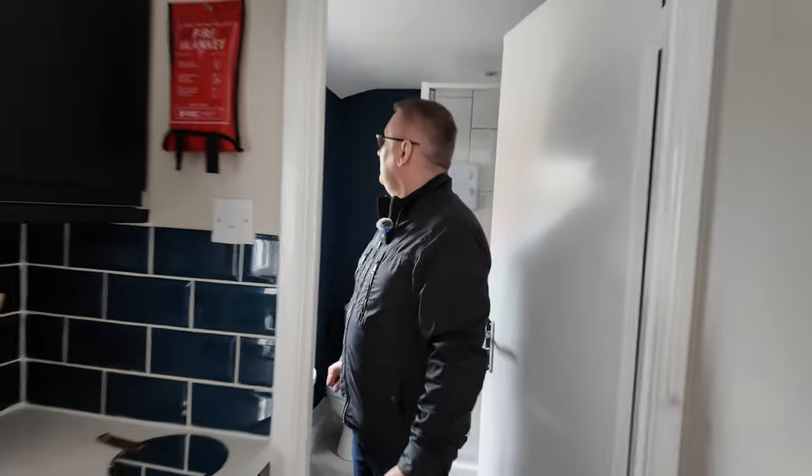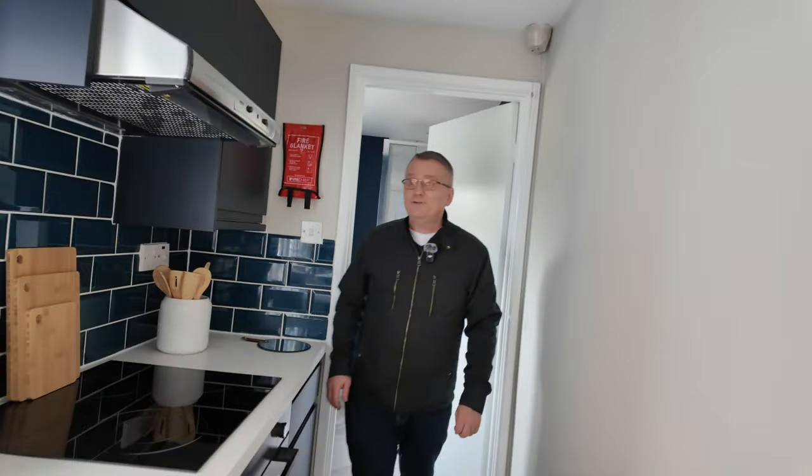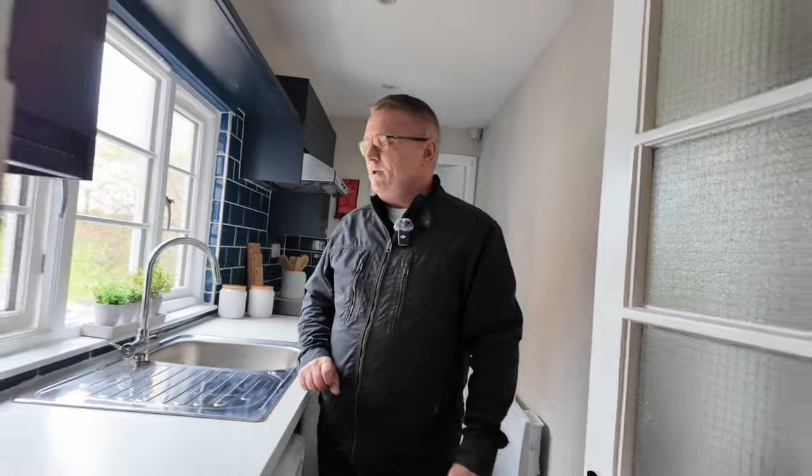I don't think it's been cleaned yet, has it? Doesn't look like it. I really like it, it's really good. I mean, there's a couple of things that I would pick up on the snagging, but we're not gonna be perfectionists on this particular job because we've got a tenant waiting to come in. So he's already booked this property, and he booked it before we even did the refurb.